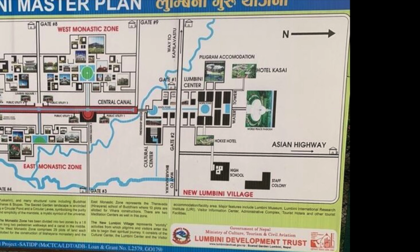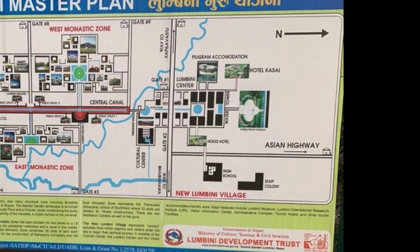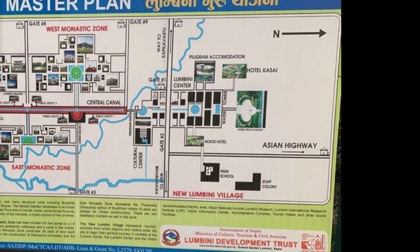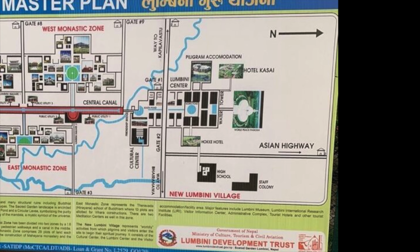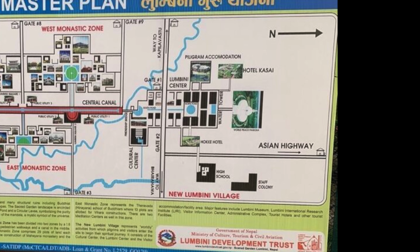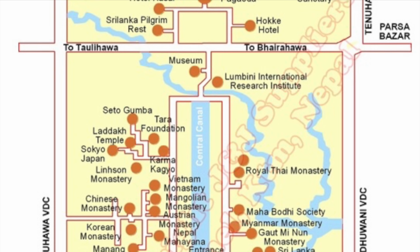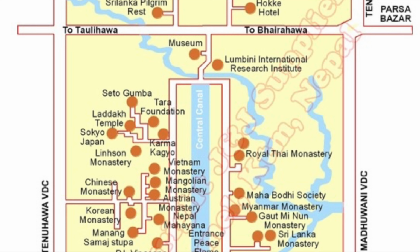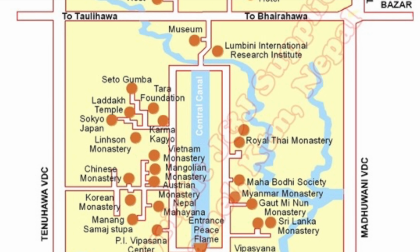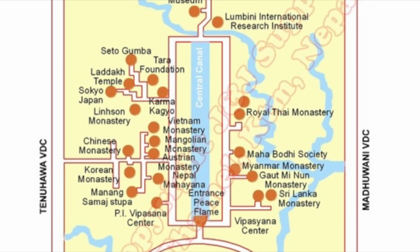I'll explain each and every monastery and the beautiful artifacts and architecture in these great monasteries. A monastery is nothing but a temple of Buddha. So come here, enjoy and travel the journey together. So guys, let me help you to understand the list of the monasteries over here. Once you complete the beautiful Maya Devi temple, you will come to this beautiful area, the main monastery tour, guys.